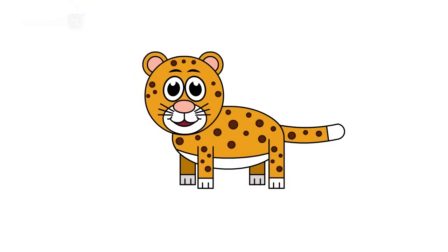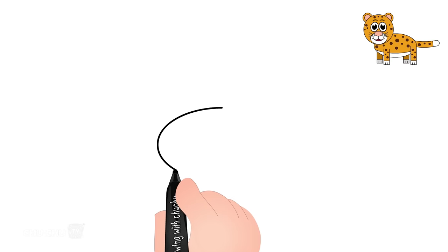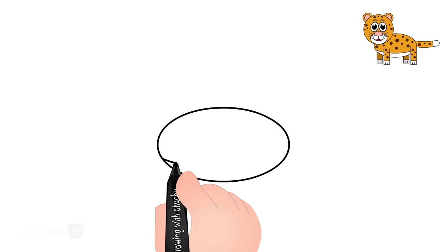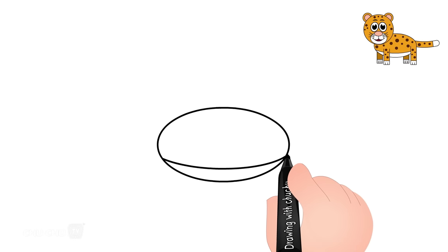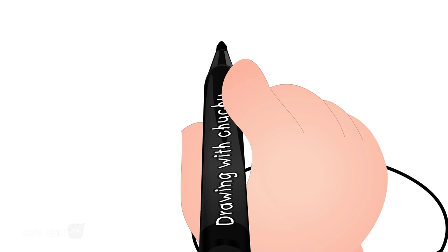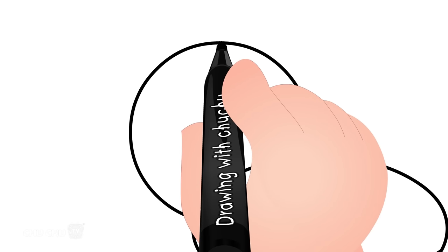Let's draw a jaguar. Let's draw the body. Draw the face. Let's erase the extra line. Let's draw the legs.